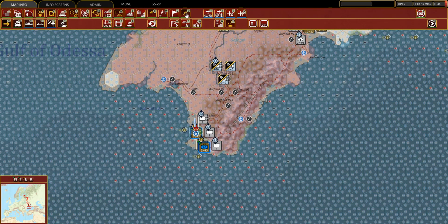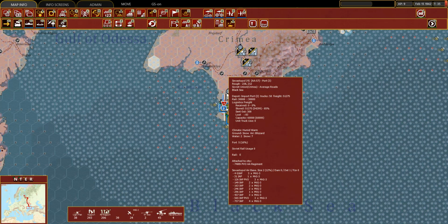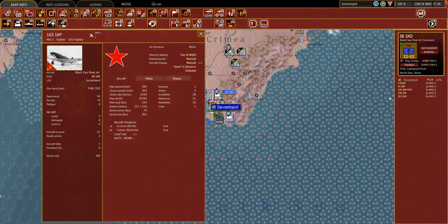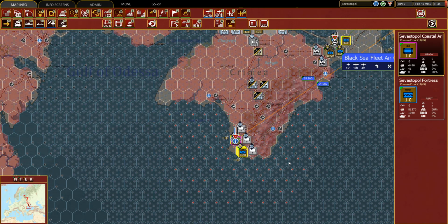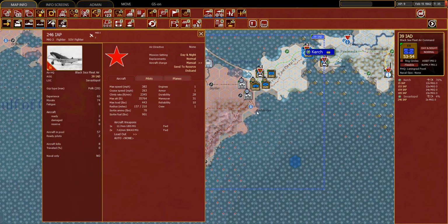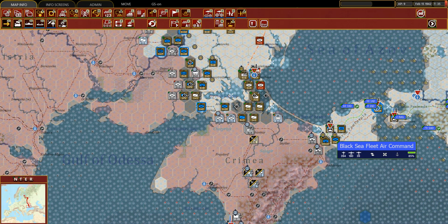Wait a minute. Oh. There's no interdiction now? Holy smokes, there is not. Huh. Oh, that actually changes a whole lot. That means at least I can send all of those to the reserve. And get new planes in there. Because that is absolutely ridiculous. Okay. And I will do that.